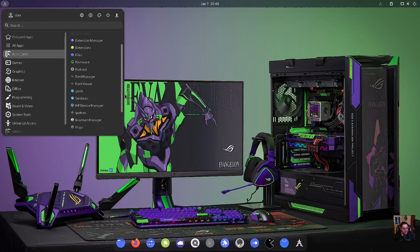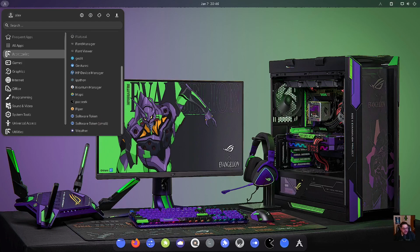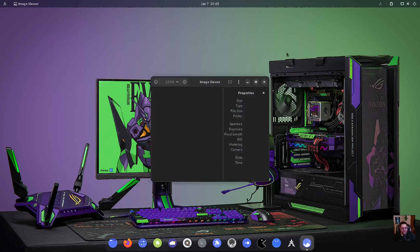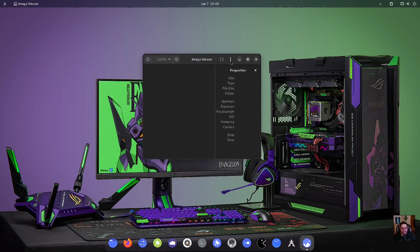I mean, they've got all kinds of cool stuff. They got maps installed. PackSeek, which is like Nala for Pac-Man. They've got Piper installed, and of course, we looked at the weather app. So under games, they have Mines. Under graphics, they have their image viewer and photos, which I believe image viewer is probably Eye of Gnome.